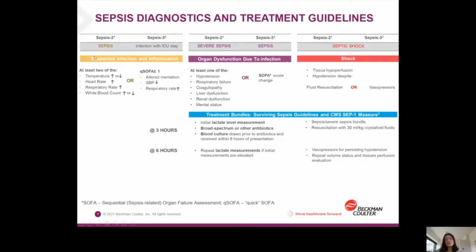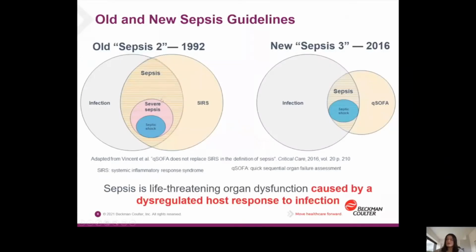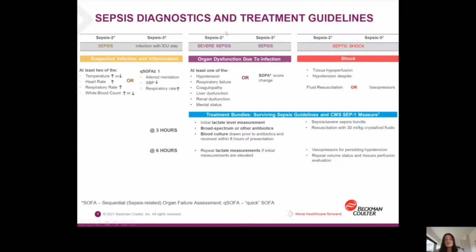Previously, what would have been defined as sepsis under the sepsis 2 guidelines, today under the sepsis 3 guideline is defined as infection with ICU stay. And in fact, the patient must exhibit some evidence of organ dysfunction due to infection in order to be classified as septic as per the sepsis 3 guidelines, whereas this previously would have been defined as severe sepsis. So you can see here that in this previous slide, what was defined as severe sepsis is now considered as sepsis in sepsis 3. So what was severe sepsis in sepsis 2 guidelines is now sepsis in sepsis 3 guidelines. So septic shock definition still remains unchanged.